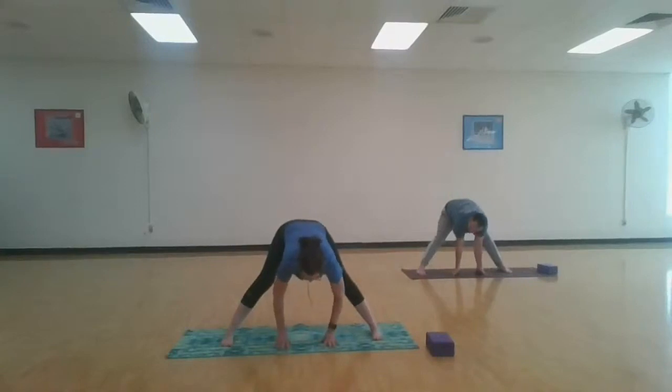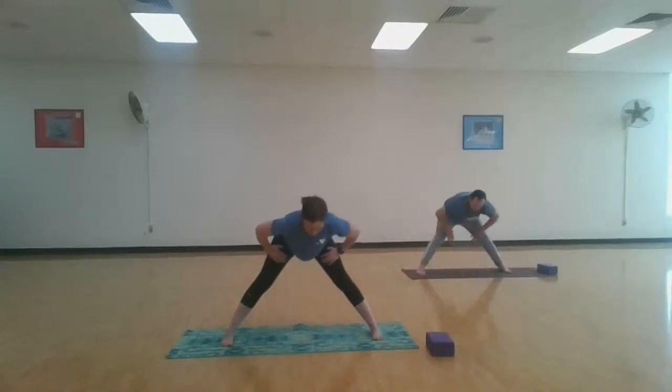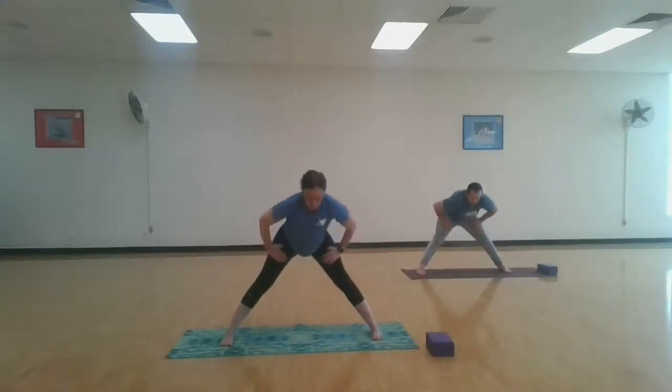Good. From here, turn your fingertips back forward. Let's go back to that half lift here. And we're going to just try to lift it straight up to neutral spine once again. All right, ready to do that on the other side?